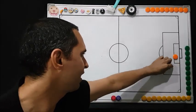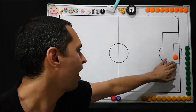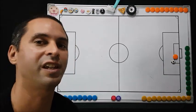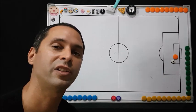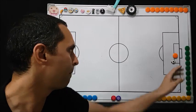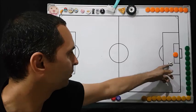But in the case of Donnarumma, he makes a decision on the spot. He tries to assess the situation, and he decides in the moment if he's going to do a corner kick or a rebound. This can be bad and this can be good. Again, everything about this goalkeeper looks risky, like on the limit, and it's true, he usually plays by the limit, but he is a good goalkeeper.